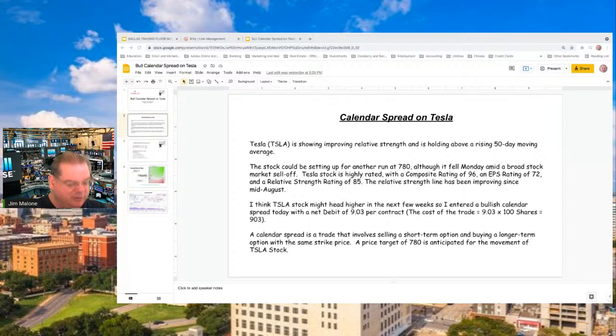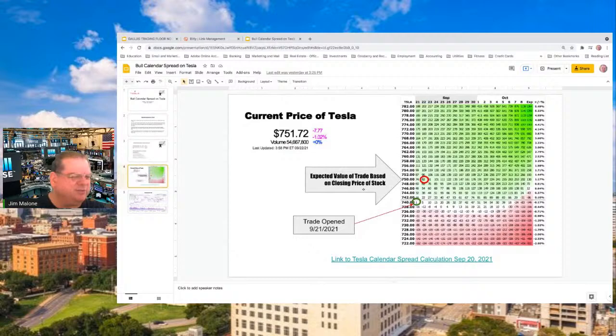If you multiply it times 100, it's $903 to get into this. But this kind of shows you where we're at. So I want to show you what's going on today. Now, this is where we started out with this trade, and this was yesterday. So I want to find out where this is at now.